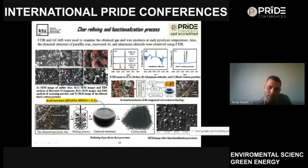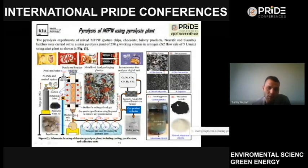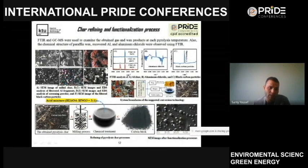And here, this is the final yield of what we got. As you can see, we got wax, around 20% of the total weight, and biogas, including CH4, H2, and other gases, more than 62% of the total weight, and solid residue around 19% of the total weight. By chemical leaching, we can separate black carbon from aluminium chloride, but the black carbon still needs some functionalization or refining. So after extraction, we did functionalization of this black carbon, and finally we got pure carbon black. It can be used as a filler material or energy product.